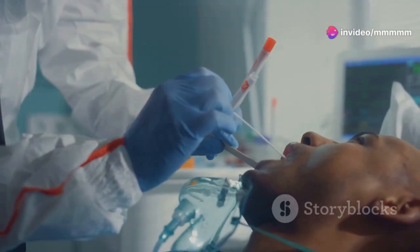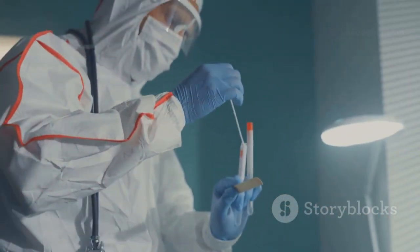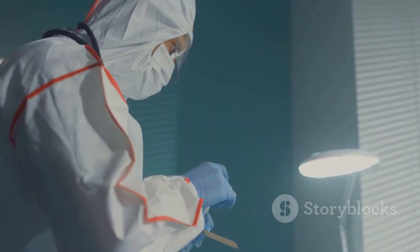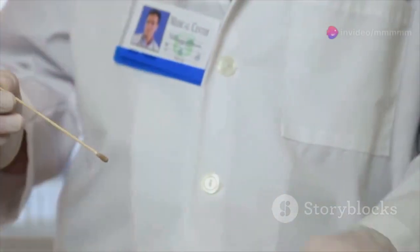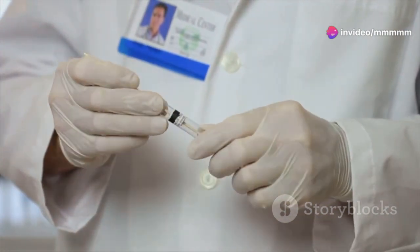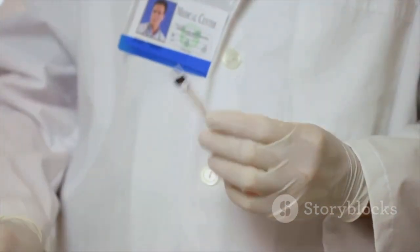To confirm the diagnosis, your doctor may take a swab from a sore or blister and send it to a laboratory for testing. This swab test is a reliable method to detect the presence of the herpes virus. This test can identify the presence of the herpes virus and determine whether it's HSV1 or HSV2. Knowing the specific type of virus can help tailor the treatment plan.